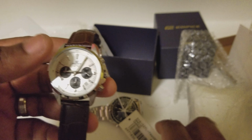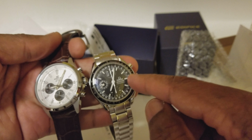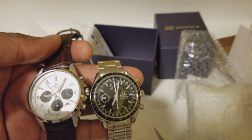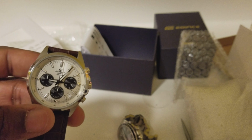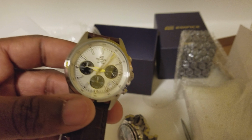I'm so spoiled. I have my Omega, but I kind of, it's my Grail watch that I wear every day. I've been wearing this every day since I sold both my Citizen watches, but I wanted something Panda Face. I miss it. And I'm actually going to get a Panda Face Omega. The Omega Panda Face Speedmaster is what I want. But that's a $3 grand watch. It's going to take me a while to get that.